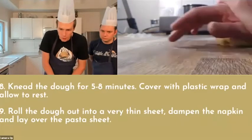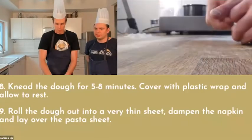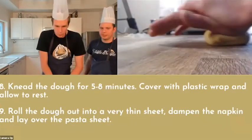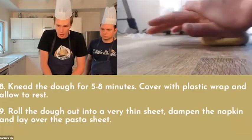Should we have used olive oil? We put the olive oil in the egg mixture for you already. Yeah. So in that egg mixture was olive oil, egg yolks, and whole eggs.